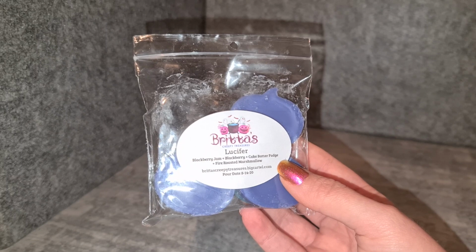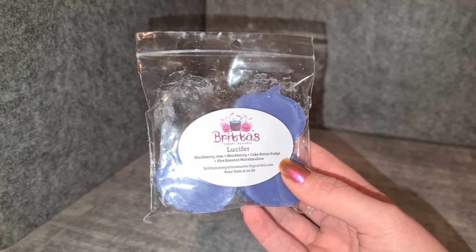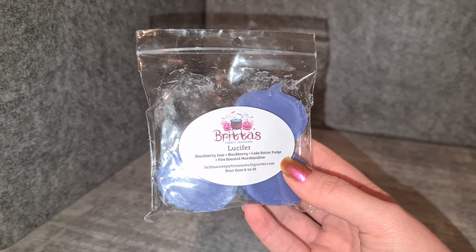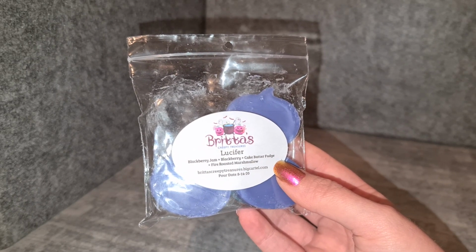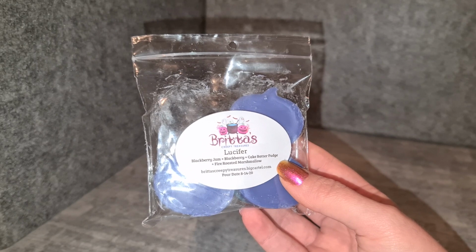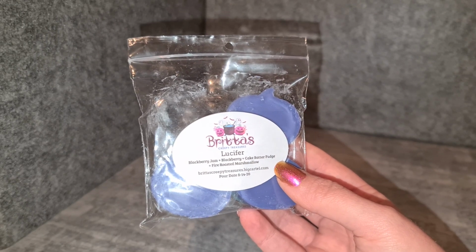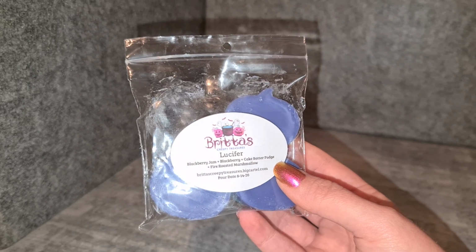So this smells really nice. It's quite sweet. I will say as I go through these, she does not shy away from sort of sugary scents. It smells really good. Like the blackberries smell really, really nice. There's a very slight floral tone from that blackberry, but it's not strong.